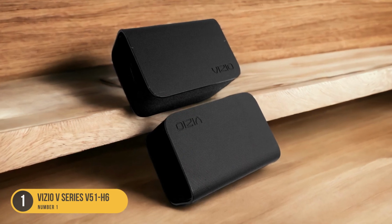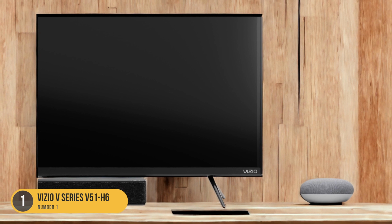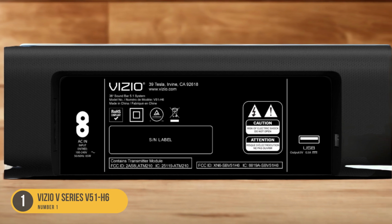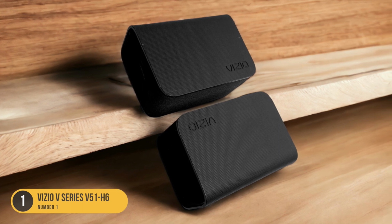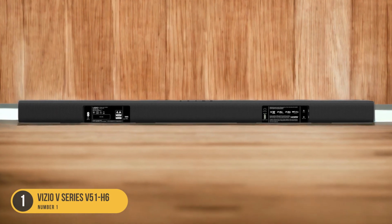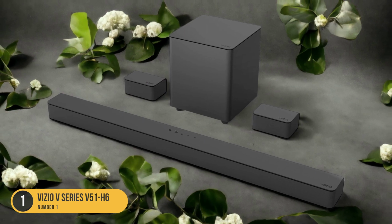The Vizio V-Series 551H6 features a 5.1 setup, including a soundbar, a wireless subwoofer, and two rear satellite speakers. With this configuration, you can enjoy a more immersive audio experience, especially when watching movies or TV shows with dialogue-heavy scenes. While the Vizio V-Series 551H6 may not have as many sound enhancement features as some of its higher-end counterparts, it still delivers on its promise of clear and accurate voices in the mix. This makes it suitable for a range of content, including movies, music, and TV shows.